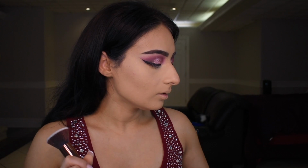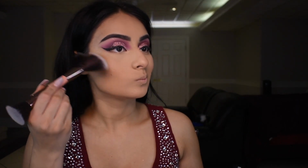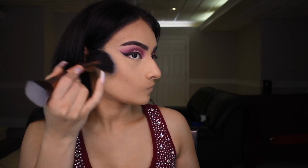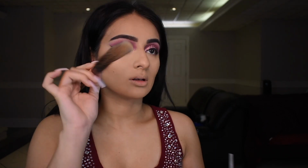So now we're gonna contour, which we're gonna do with this brush, which I'm really excited to try. So we're gonna go into my favorite contour, which is the Dior Backstage Contour. I don't even know if it's applying it. I definitely have some on there. I'm definitely getting it. Don't know if I like it. I'm just not used to it.